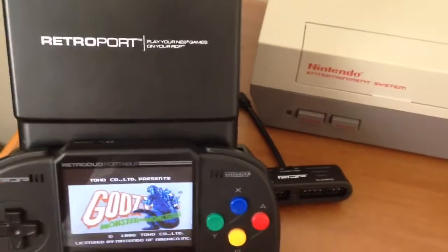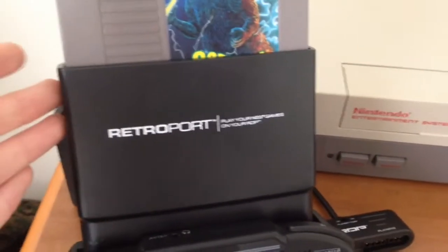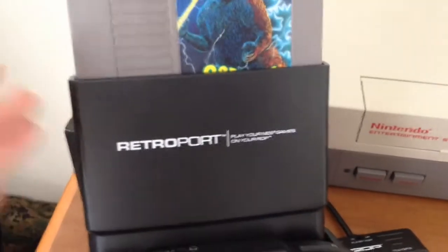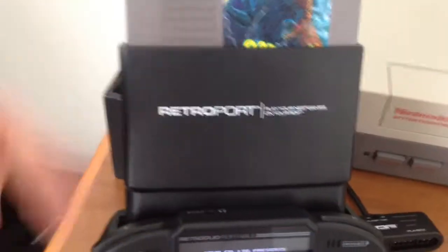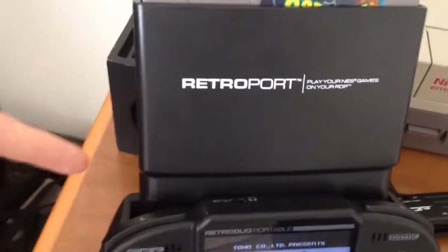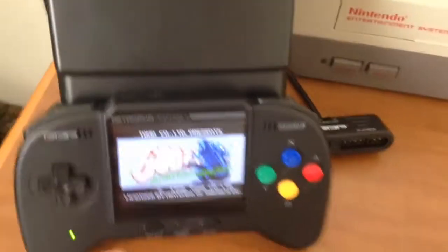So, it is, as I said, a portable NES and SNES in one, but you do need this adapter right here to play NES games. But luckily, it does come with the system. But to play SNES games, you have to take out this adapter, and then you can just put your SNES games into the cartridge slot. As you can see, I've got Godzilla Monsters in here right now.